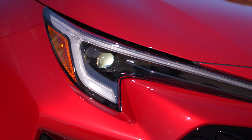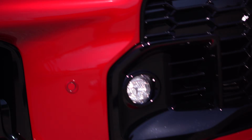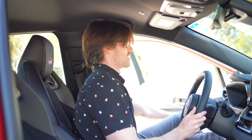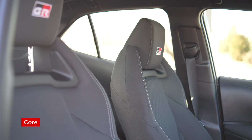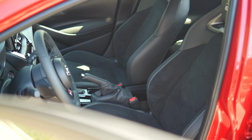On the outside, all GR Corollas come with LED lighting, including fog lights, along with proximity entry. The Premium Edition adds one important thing to the interior, and that is the Circuit Edition seats. But after driving around in them, I'm not super impressed. I do prefer the suede inserts, and the leather trim and accenting definitely looks nicer than what you'll find in the core. But the seat bottom is a bit more firm, and there's still no lumbar adjustment. Regardless, they should be agreeable for most.